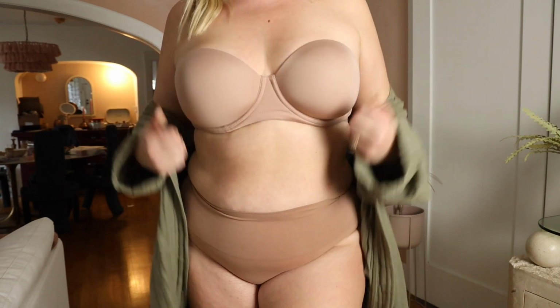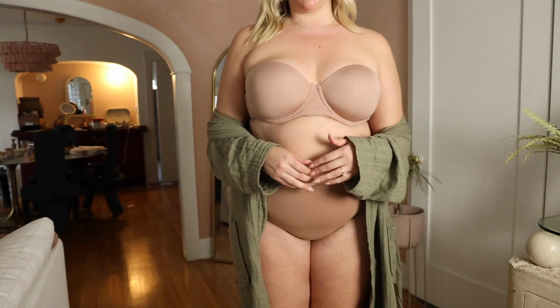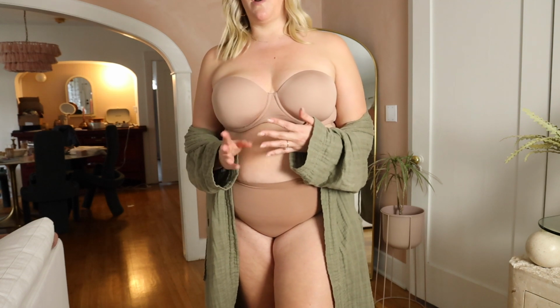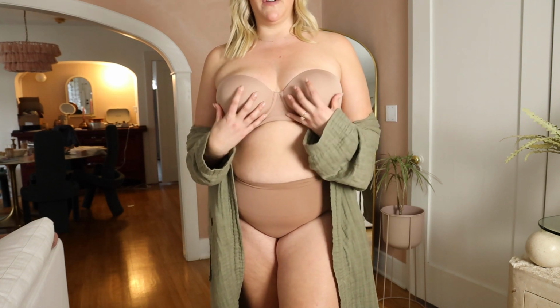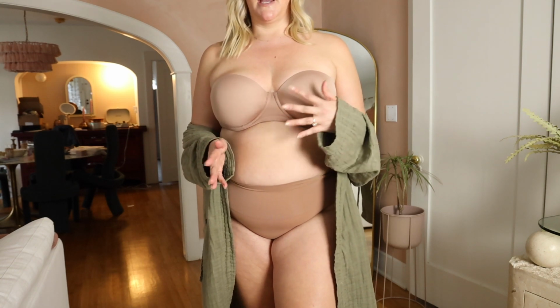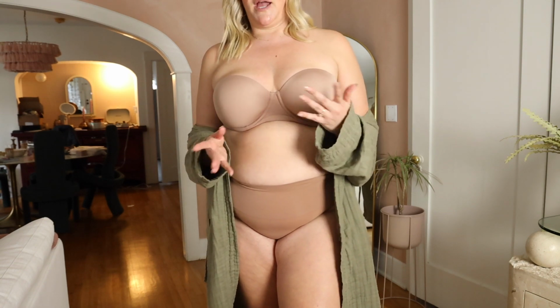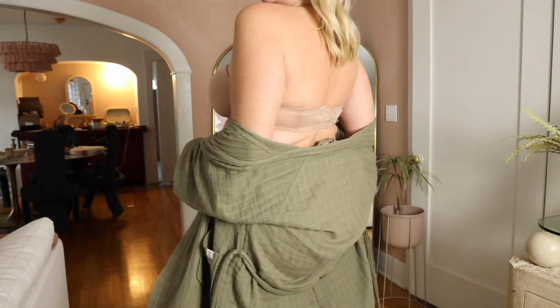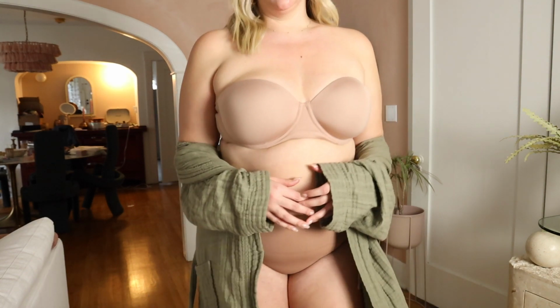They do make this in curve. I get it on Amazon, and I will link it. It's the same price on Amazon, Nordstrom, wherever. You can get it at Nordstrom as well. Amazon has the link to the fuller figured, the bigger bust ones, but it comes in all sizes, in curve-ish and straight sizes. I can't say that it comes in all sizes because nothing's truly completely inclusive, but you know what I mean. I love this strapless bra.